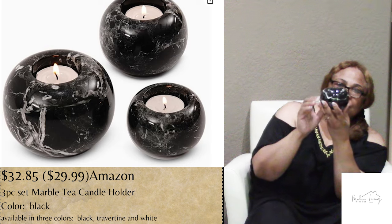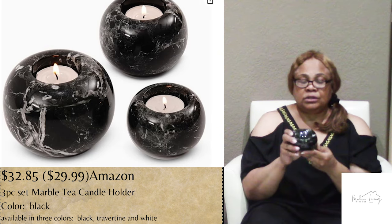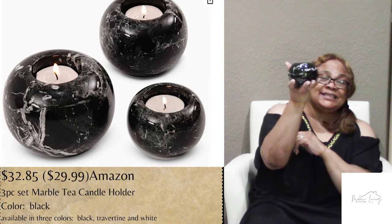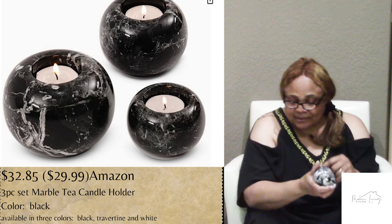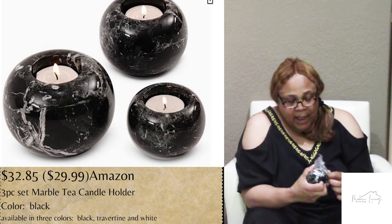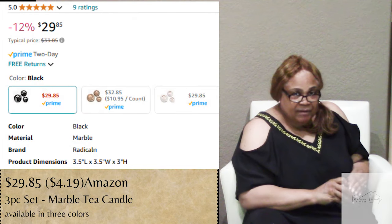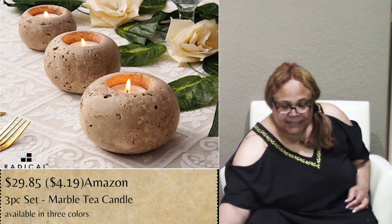But yeah, this is the largest. If you drop this, you're gonna hurt something. Because this is really, really heavy. But it's a good quality marble. And you can see how much it costs there for the set. They had them in different colors. I think it was white. And another one was kind of a tan color.